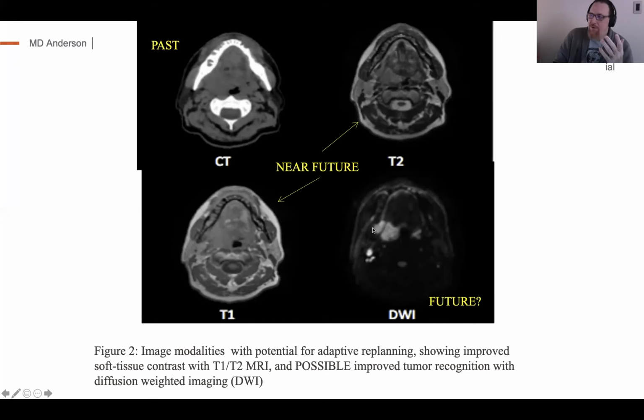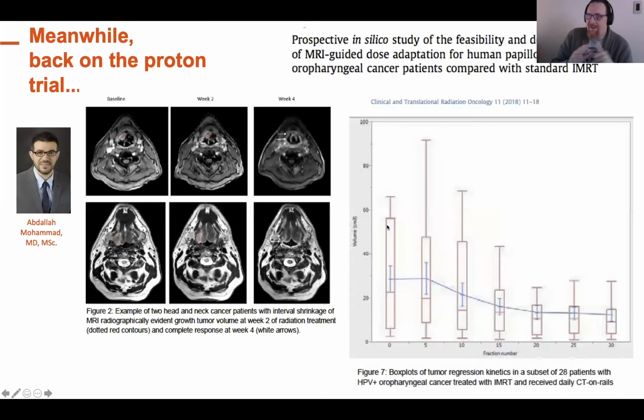Where we want to move in the future is the idea of implementing spatially accurate functional imaging to augment this. So again, on that same proton study, we were getting pre and mid therapy MRIs at the same time we were getting CTs. And we instituted a sub study where instead of getting mid therapy, we got two scans a week. And we said, what would happen if we just shrank the gross tumor volume high dose region with these 3 millimeter margins as the tumor shrank? And when the tumor was gone, we dropped the high dose region.